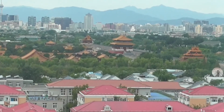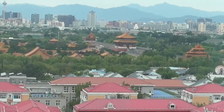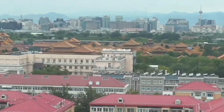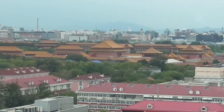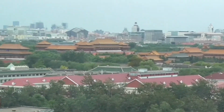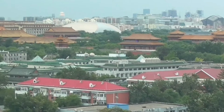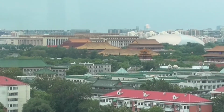It's a much better video of the Forbidden City in the morning light. That is the North Gate, and the Forbidden City runs all along there. You can't realize how huge it is until you actually see it from up here. And when you get down there, where the last of the peaked Forbidden City roofs end, that is Tiananmen Square.